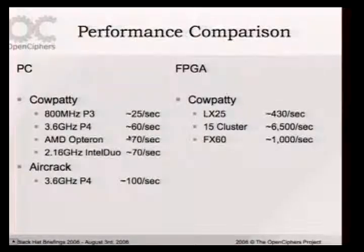It's like a P4, you can get about 60 per second. On an AMD Opteron, about 70. On Beetle's laptop over here, if you want to own his laptop, you can get about 70 per second on an Intel Core Duo. And that's actually like 35 per core or something like that, right?